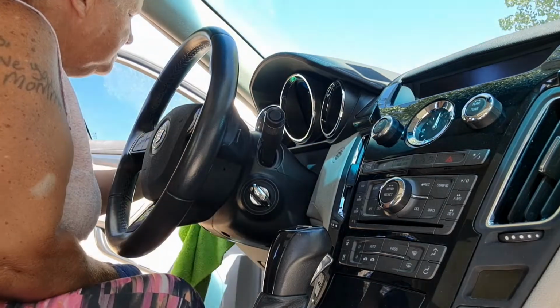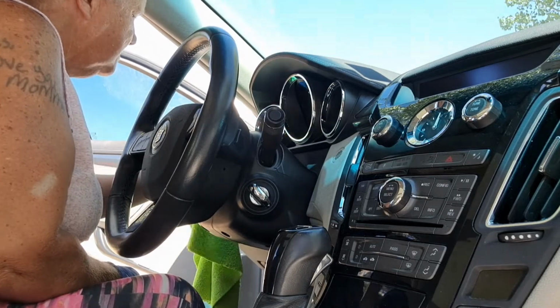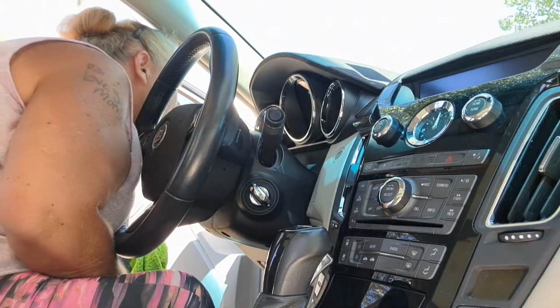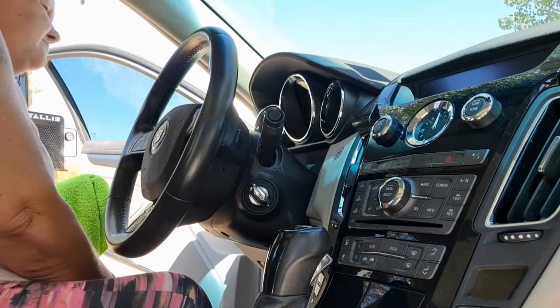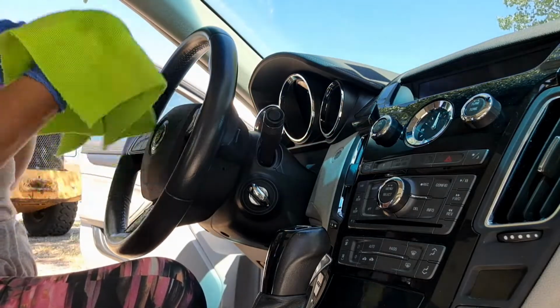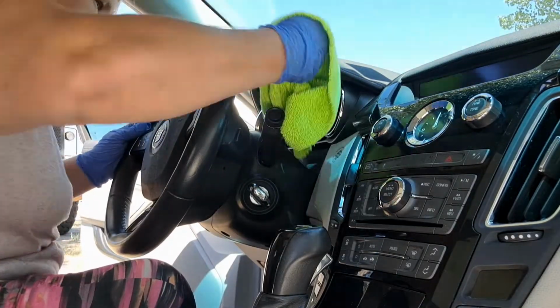So with the interior of this car looking absolutely fabulous, I didn't really need to do much. So I just focused on the little details, removing the dust, touching up in places where the driver's hands will touch regularly, like the gear shifter and the steering wheel, and just got it cleaned up.